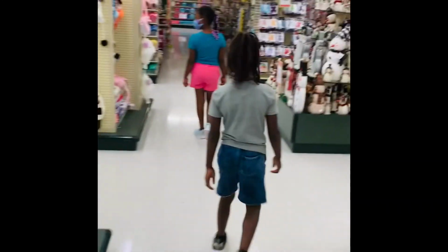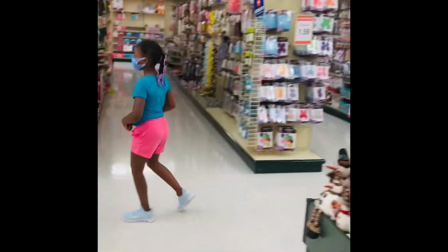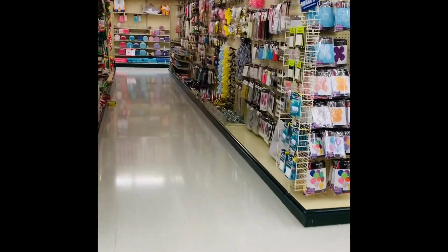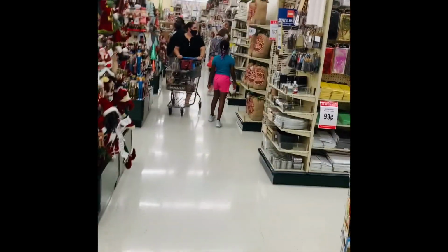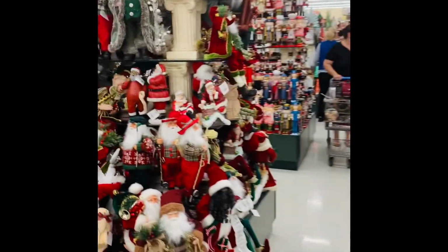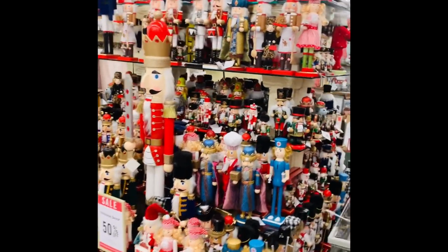Y'all, we're looking for some fall decor to do a little fall decorating. This is one of our favorite times of the year. Hobby Lobby is one of my favorite stores for home decor. Look at all the Christmas stuff we have already up, and it's on sale for 50% already. Look at all the nutcrackers.